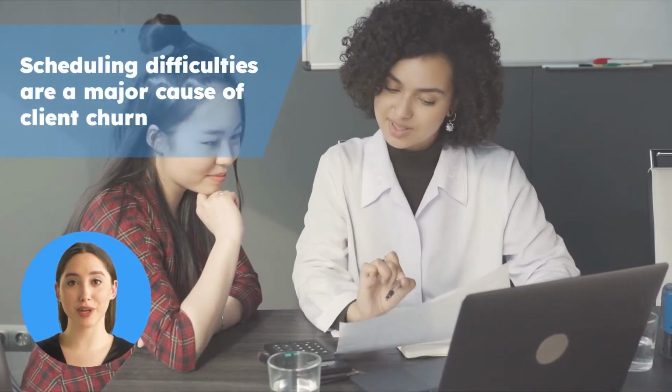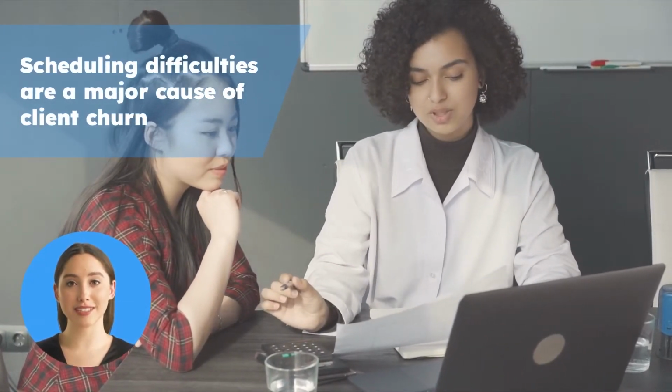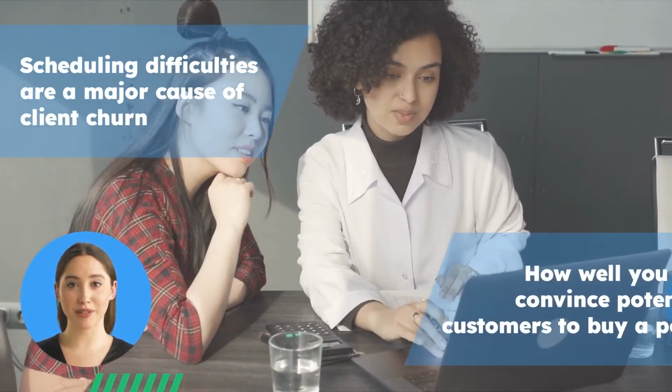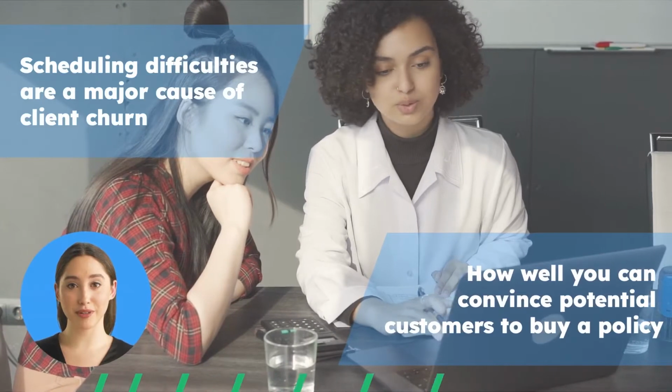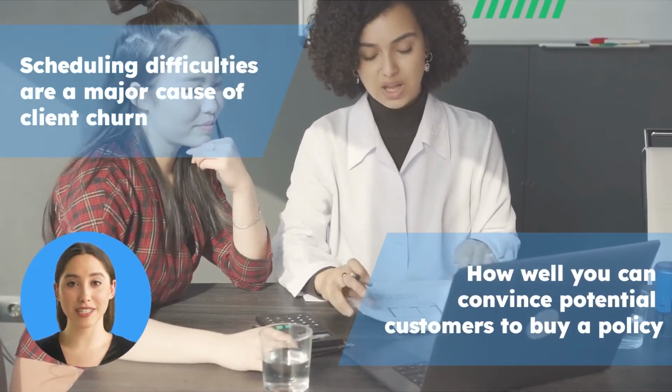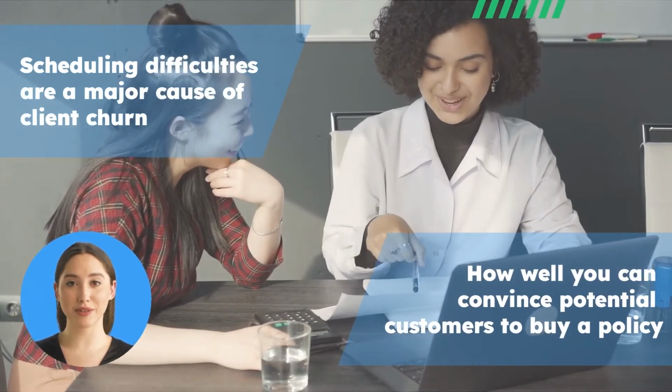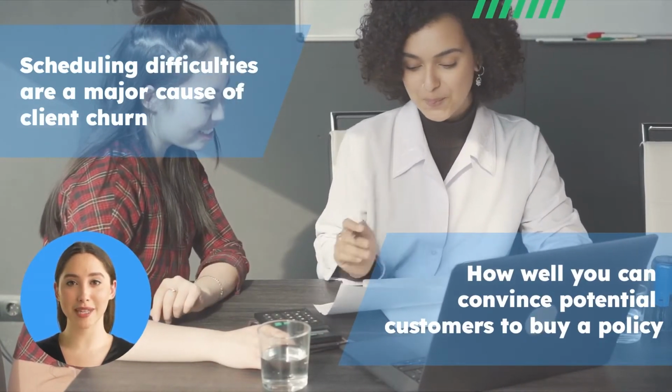Scheduling difficulties are a major cause of client churn in the insurance business. Your livelihood as an insurance agent depends on how well you can convince potential customers to buy a policy and how effective you are at generating conversions. With the rise of appointment apps, many agencies are now using them to boost their client base and improve their conversions.